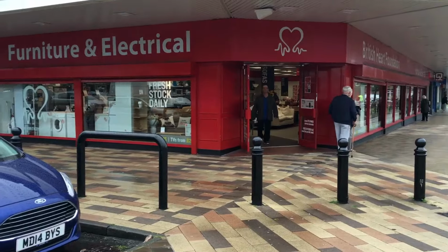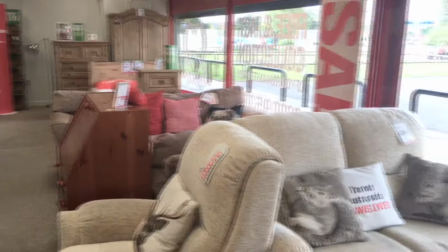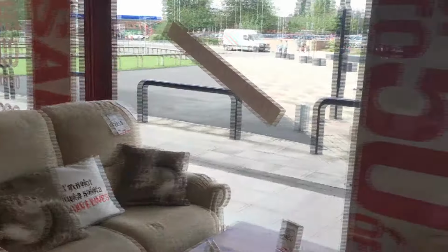That starts with opening the shop, sorting out the shop, and making sure it's all presentable for the start of the day. The shop actually opens at 9 o'clock, and then we just obviously serve the customers, answer the phones, keep all the stock replenished until about 5:30 when the shop closes.